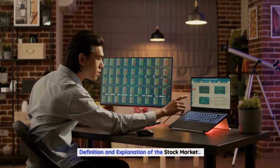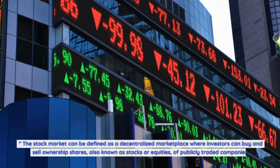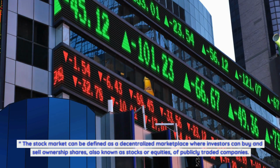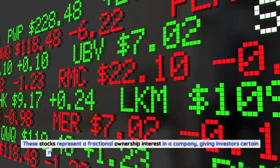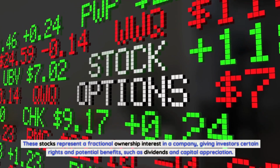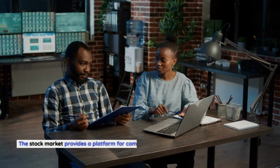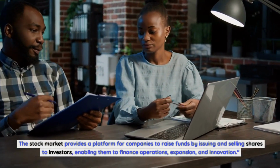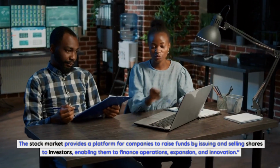Definition and explanation of the stock market. The stock market can be defined as a decentralized marketplace where investors can buy and sell ownership shares, also known as stocks or equities, of publicly traded companies. These stocks represent a fractional ownership interest in a company, giving investors certain rights and potential benefits, such as dividends and capital appreciation. The stock market provides a platform for companies to raise funds by issuing and selling shares to investors, enabling them to finance operations, expansion, and innovation.